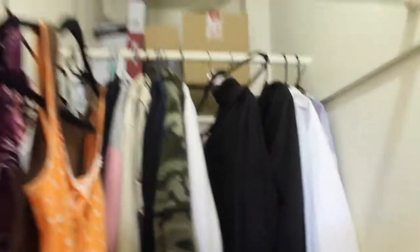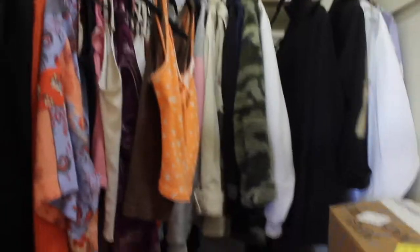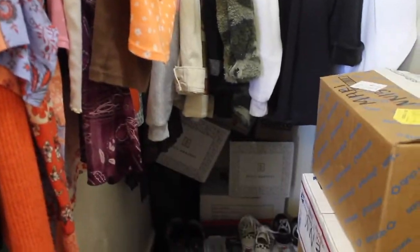I will show you a little bit of the closet, but not the down part, because it's just full of trash. So here's my closet, three racks, don't really use the back, lots of boxes, shoes, but pretty big closet. There's this little light bulb. Let's travel.